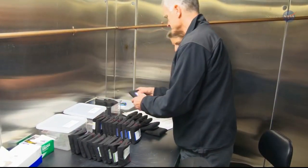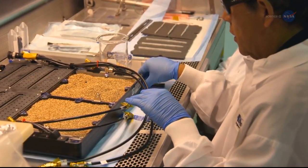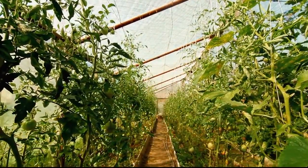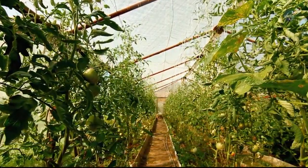Paul and Furl aren't alone. Many other scientists have also been studying plant growth on the space station to unlock the secrets of successfully growing plants in this novel environment. At the heart of all the research is the quest to provide humans with everything they need, wherever they may be.